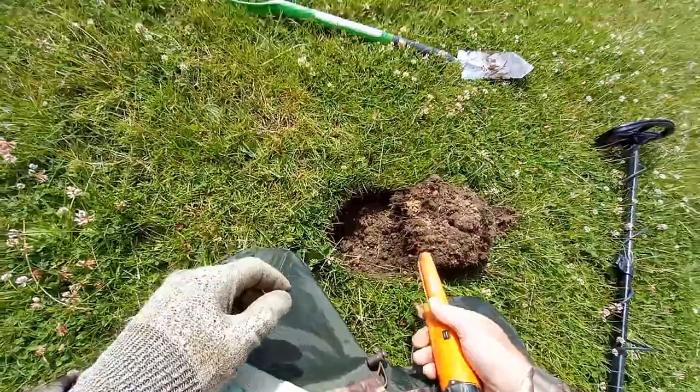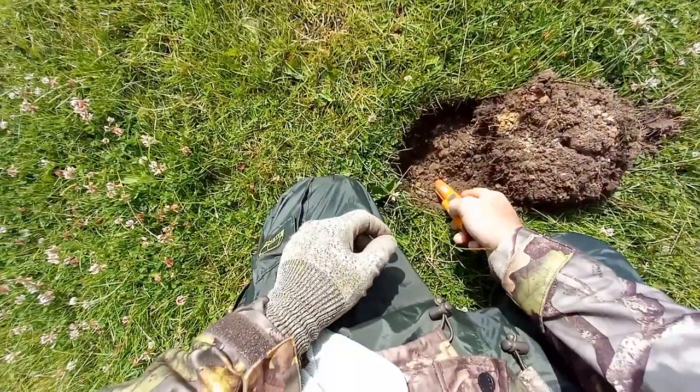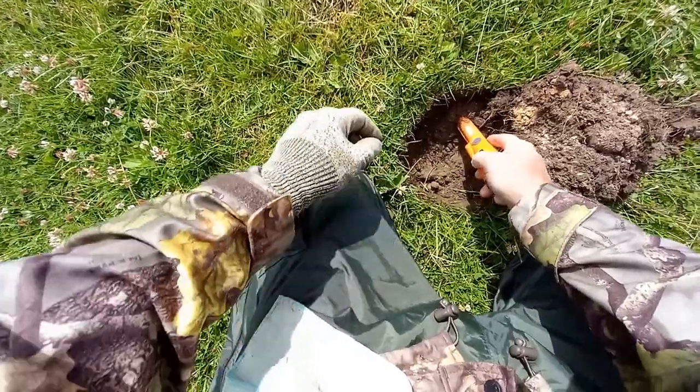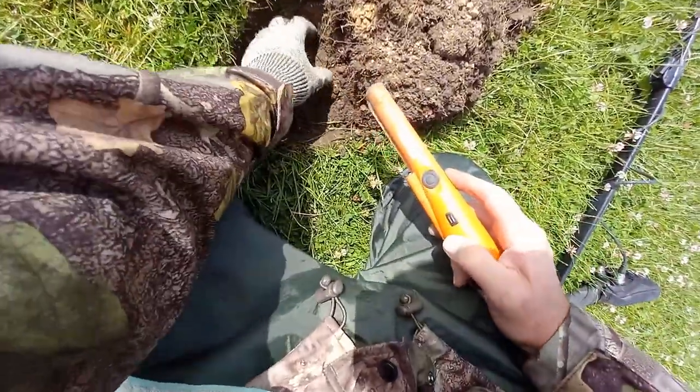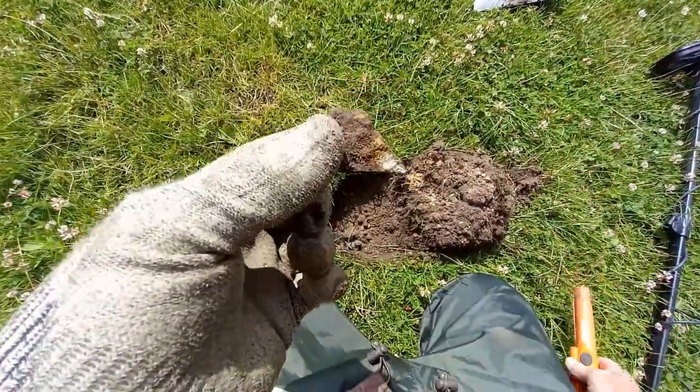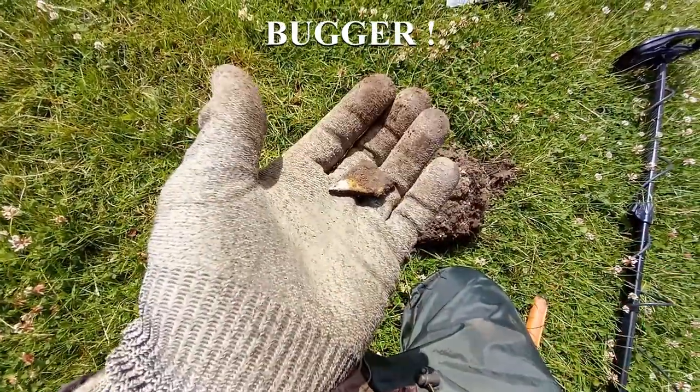Right, we've got a high 40s signal. Whatever it is, that it? Yeah. Just a lump of old cack. Bugger. Aluminium.